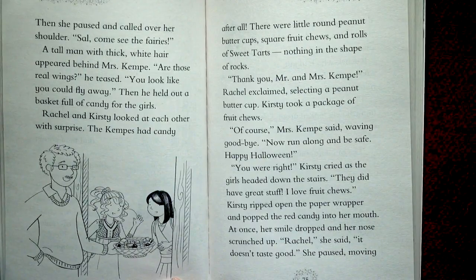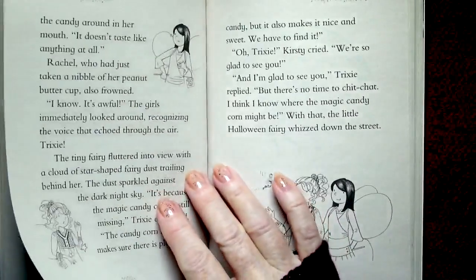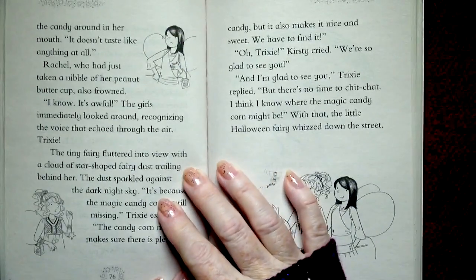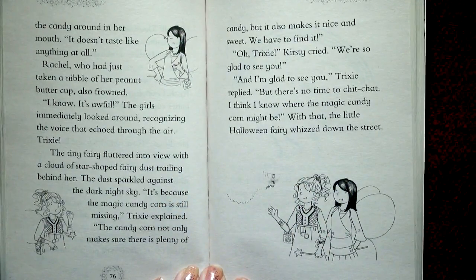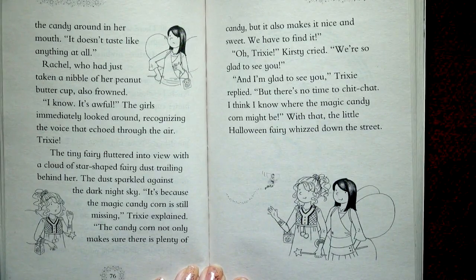They did have great stuff. I love fruit chews. Kirsty ripped open the paper wrapper and popped the red candy into her mouth. At once her smile dropped and her nose scrunched up. "Rachel," she said, "it doesn't taste good." She paused, moving the candy around in her mouth. "It doesn't taste like anything at all." Rachel, who had just taken a nibble of her peanut butter cup, also frowned. "I know. It's awful." The girls immediately looked around, recognizing the voice that echoed through the air. "Trixie!"